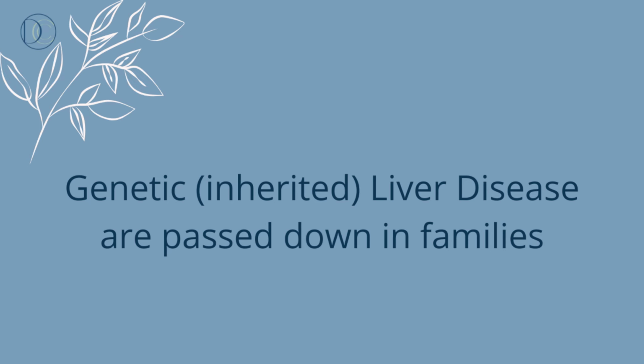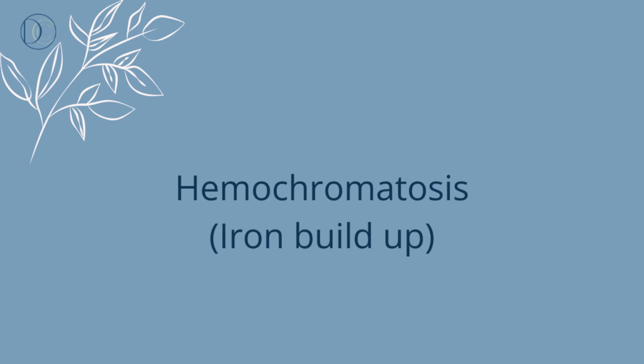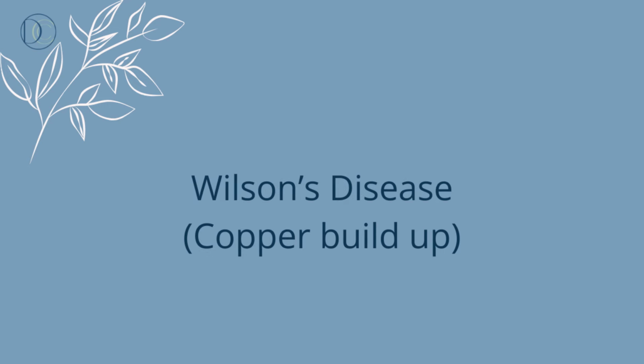Genetic liver diseases. Inherited conditions such as hemochromatosis. This is where iron builds up in the tissues, and Wilson's disease. This is where copper builds up in the tissues. These can both cause liver damage and progression to end-stage liver disease.